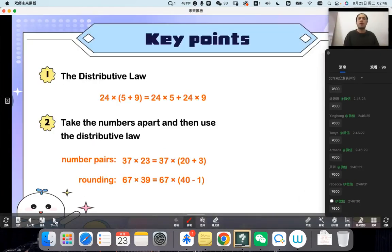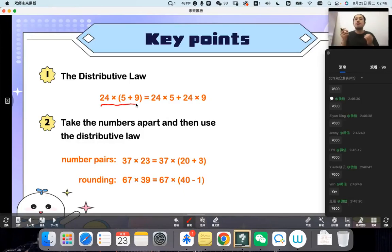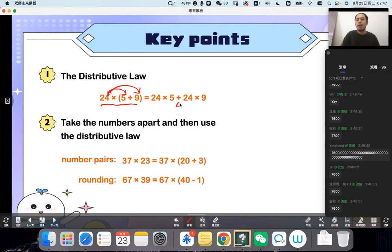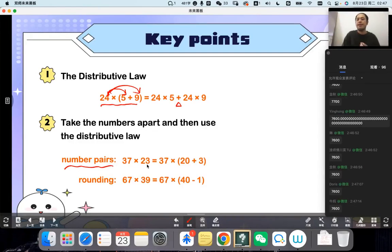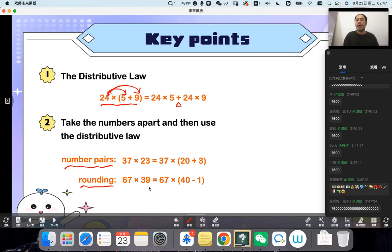Okay, so I will move to the next part. In this part, I will give you some key points in distributive law. The first step, when we have distributive law, we can remove this bracket and just distribute this outside number with each number in brackets. The most important thing is we need to keep the operation inside. The second step, take the numbers apart and then use the distributive law. So when we find number pairs, 37 and 3, okay, we just divide 23 into 20 and 3. And when we find some rounding numbers like 39, we just change 39 as 40, take away 1. We can still use distributive law to quickly have the answer instead of long multiplication.